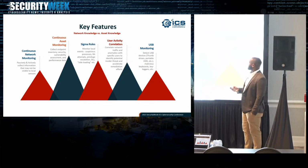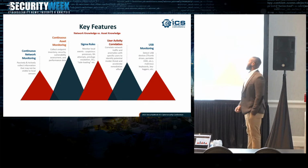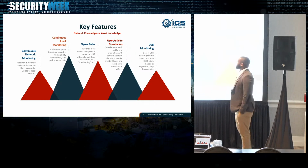Does it use any AI, machine learning? Yes. So the question was, is it using any AI machine learning features? And the answer is yes.